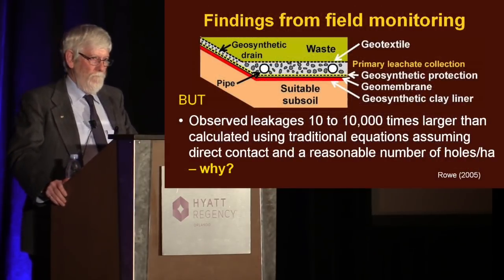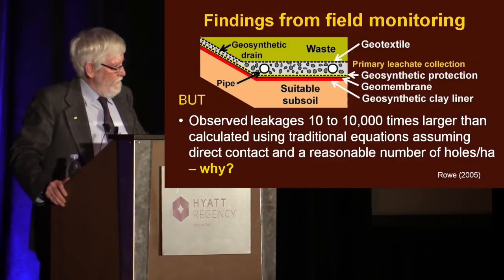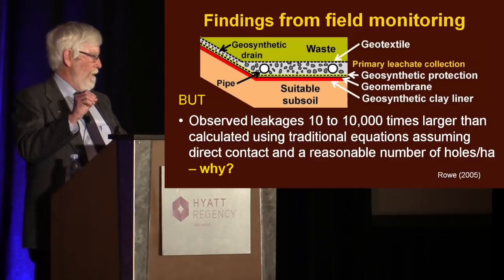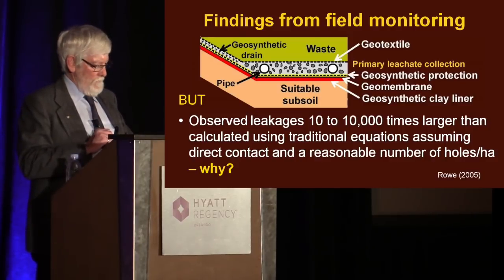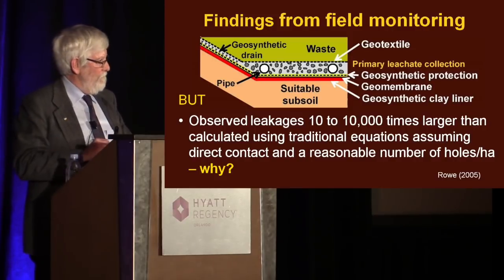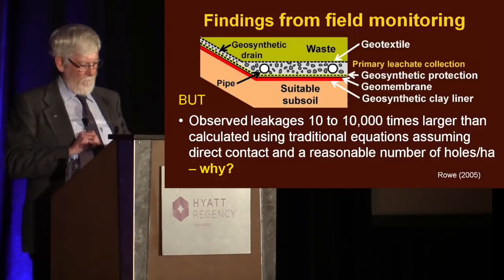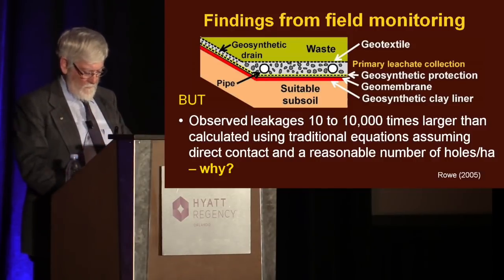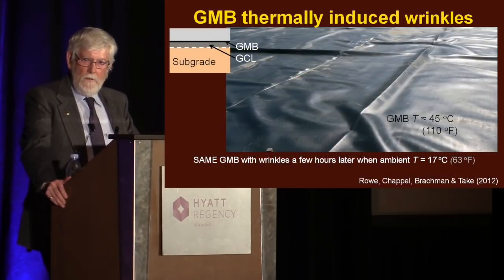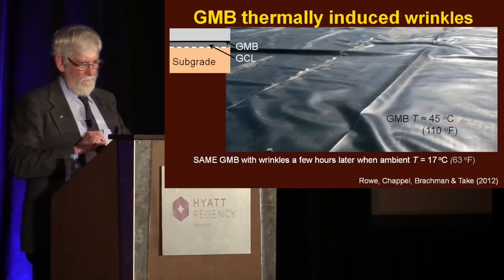But there is a problem. And the problem is that although the calculated leakage is very small, when you actually look at the observed leakages through composite liner systems, they're 10 to 10,000 times larger than what is predicted with a reasonable number of holes per hectare. So why is that so? And it's not that the equation is wrong, it is that the assumption of direct contact was wrong.